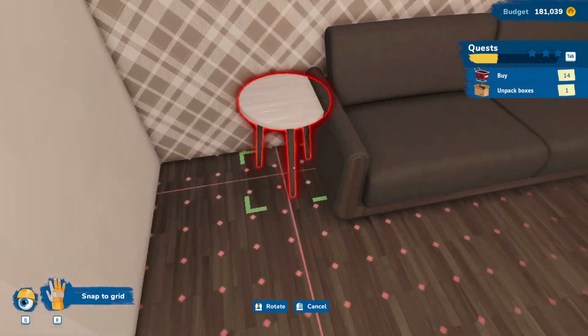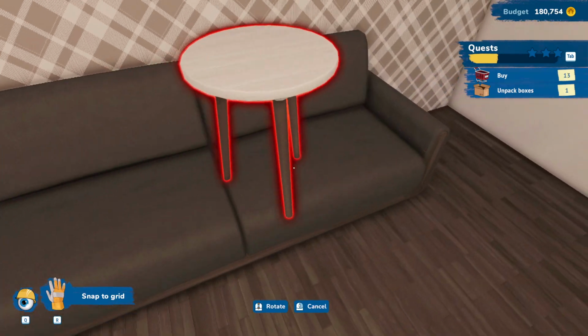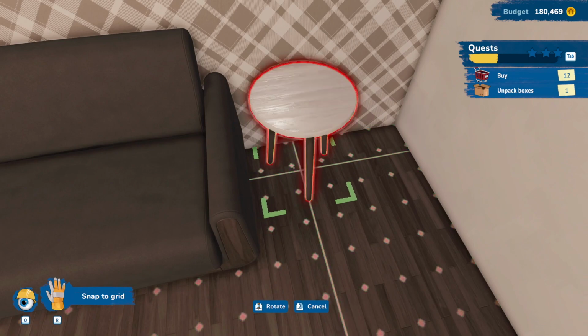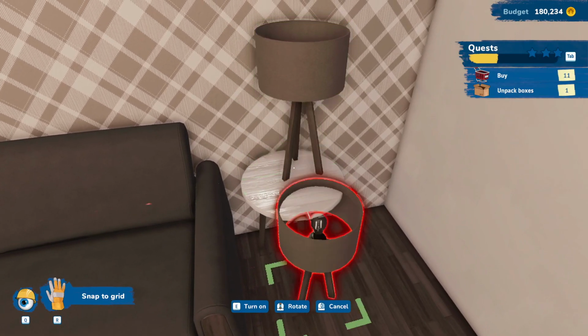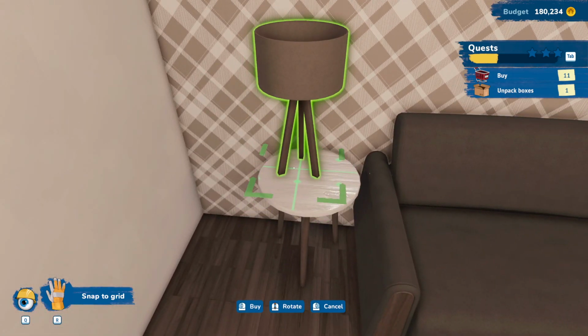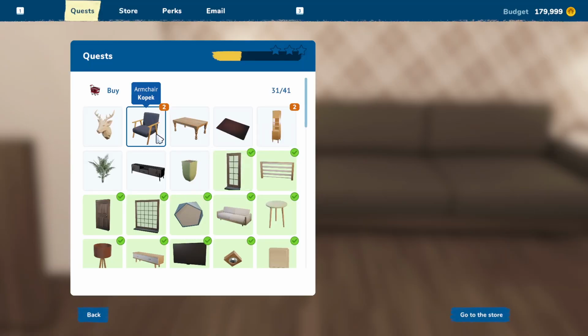2 accent tables. Okay, so we'll put 1 on each side. That makes sense. We'll put a desk lamp right there, and a desk lamp right there. Okay.